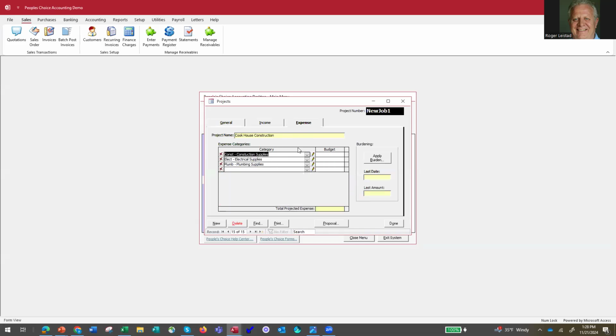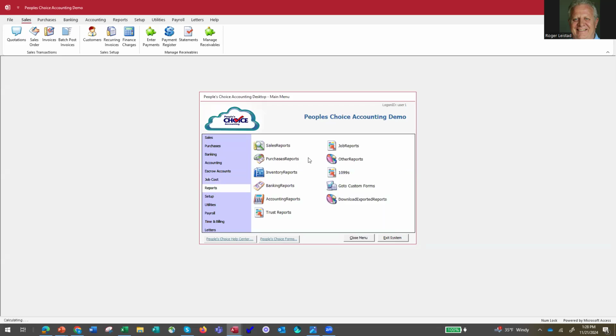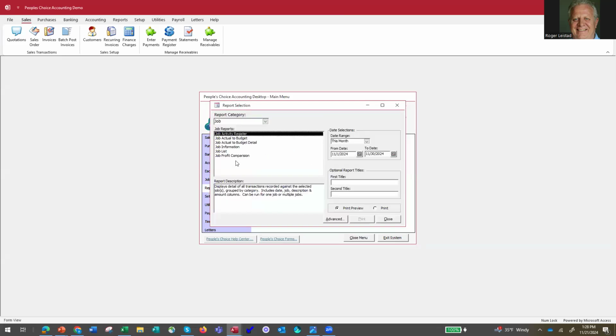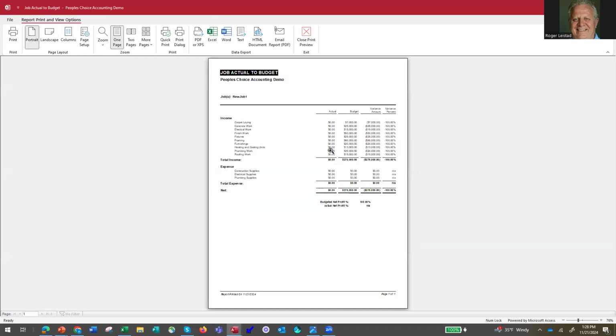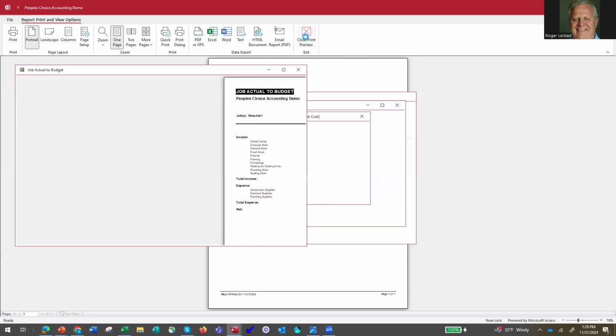And then you can also go in if you want and budget for what type of expenses you're going to have. And with that particular thing in mind, there are the job reports. So you could do an actual to budget and detail. Typically, this just gives you an income statement format. And we'll just pull up that new job and click print. We haven't done any transactions, but you can see the budget. We didn't set up a budget yet, but just like a regular budget in your general ledger, you can do that on a job to job basis.